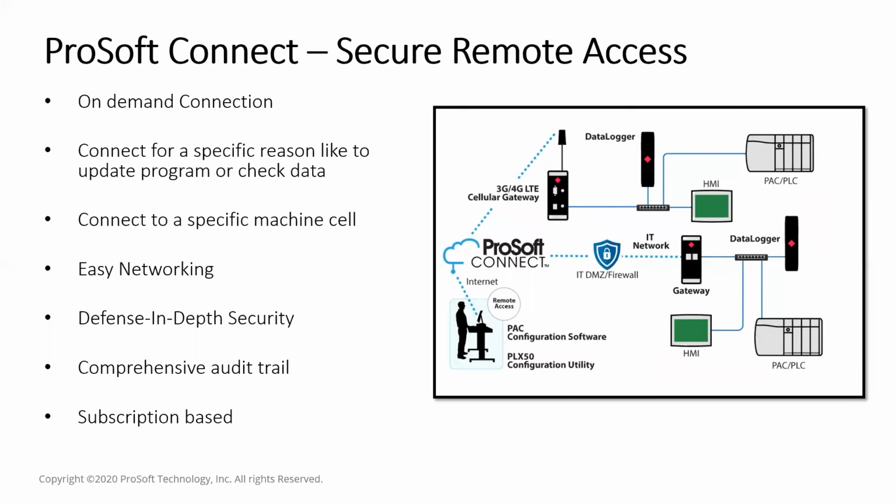The remote access solution from ProSoft is all about connecting to a specific machine cell. If you think about a factory or an organization, you're not trying to connect to the entire plant network or the entire factory network, because that significantly increases the vulnerabilities. What we're talking about is accessing a very specific machine cell, a part of a machine, a part of a production line. So you can be very focused, just connecting to that part and resolving the issues, if any.